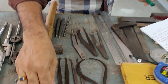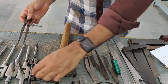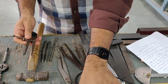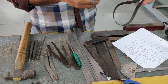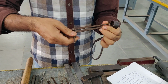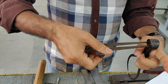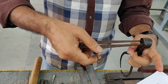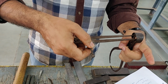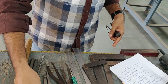Then this is the inside caliper, which is used to measure inside dimensions. For example, if I want to measure this inside dimension, with the help of this I can measure it. I am unscrewing this screw so that there will be the perfect inside dimension. Then I will remove this and measure these dimensions on the scale.